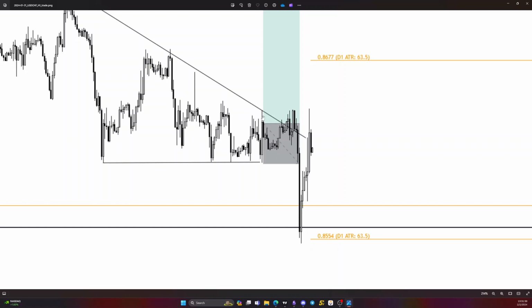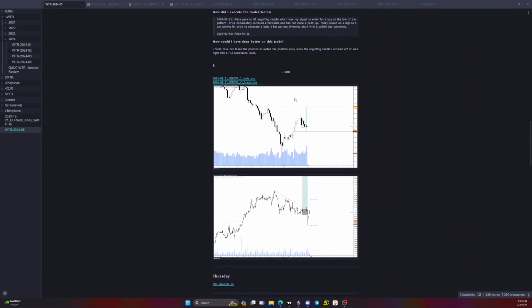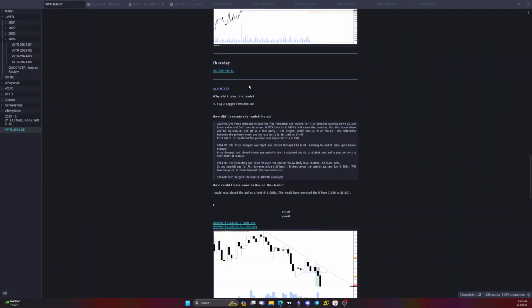Now, in the moment, I was not thinking this way, but this is not a good area to enter. It's right into a resistance level. It's not a good area to enter. Lost 1 hour there. Then we get to our winners, right?